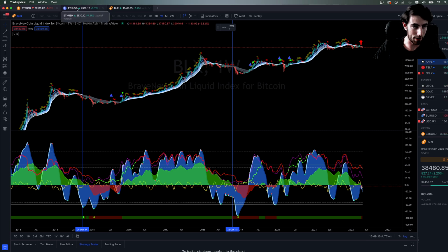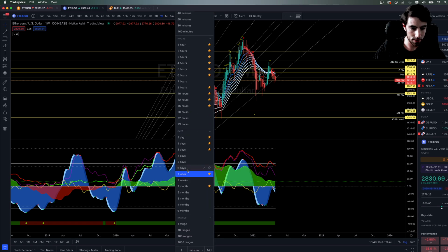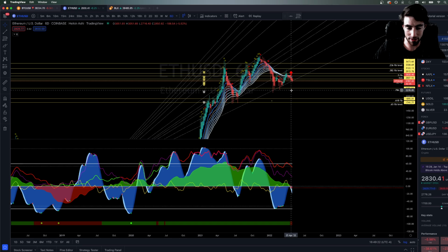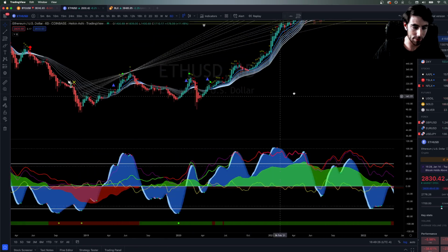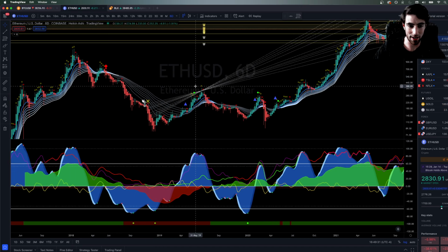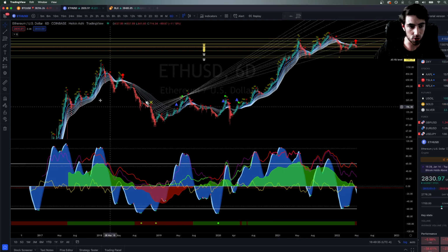Moving on, more bearish signs. Let's look at Ethereum on the 6-day right here. Blood diamond, and your EMAs are turning gray. When is the last time this happened? Ooh, not good, not good. July 2018. So very similar for ETH as well. Means you would come down quite a bit.